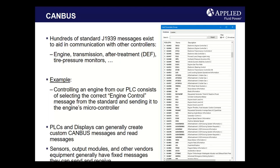Even though there is this standard list of J1939 messages that again describe everything physical that can go on an off-road piece of equipment, our own PLCs and displays can actually write their own messages, their own proprietary messages to send back and forth for things that are unique to our application. Maybe we have a harvesting application and we want to send information about what rate we're harvesting, or maybe I have a handful of generic pressure sensors spread throughout the system and I want to send that information up to the display for the operator to see. Well, those aren't necessarily standard J1939 messages, but we can use that same J1939 structure and we can send whatever information we'd like out over the bus. And any system that is set up to listen for those messages can read the messages in and react accordingly.